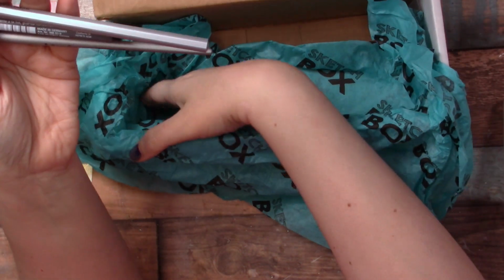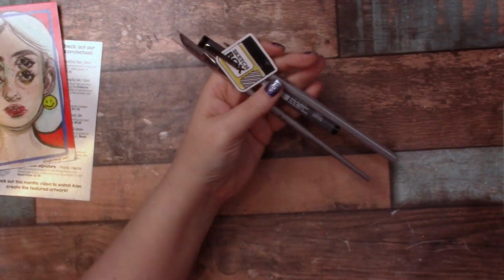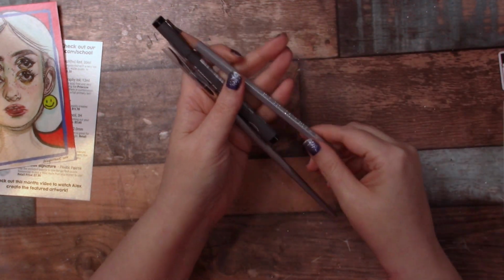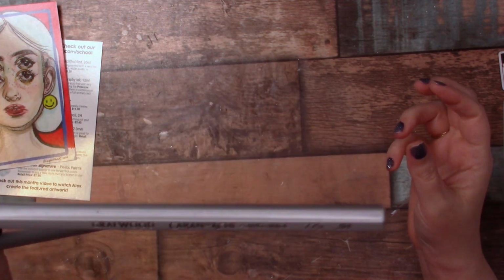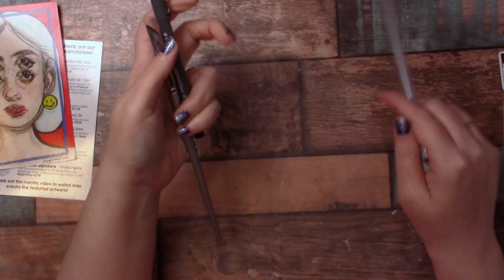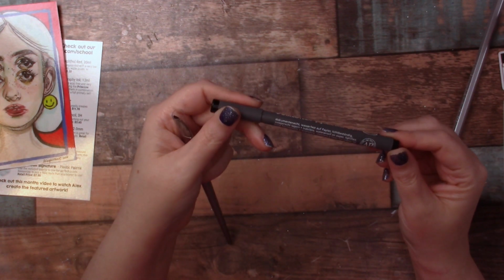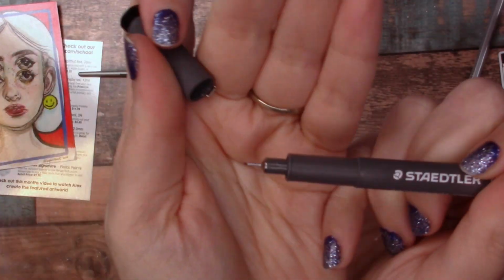Looks like that is it for the box. Yep. We have a cute little ink pot. That's a Sketchbox sticker this month. We have a pencil, a Caran d'Ache 3H. If you can see that. We have a Staedtler pigment liner, 0.1. So this is going to be a small guy.